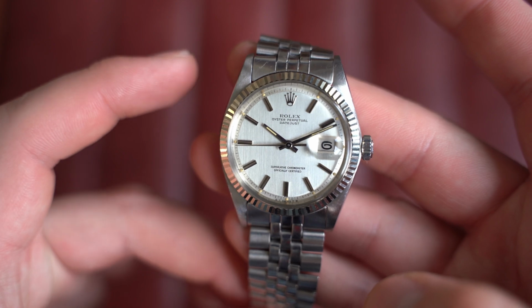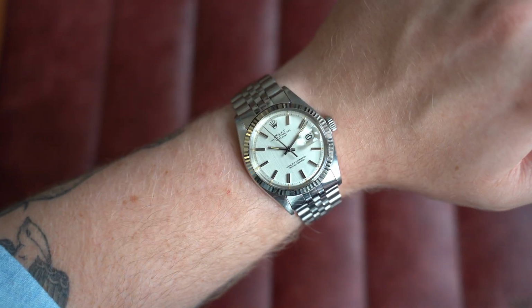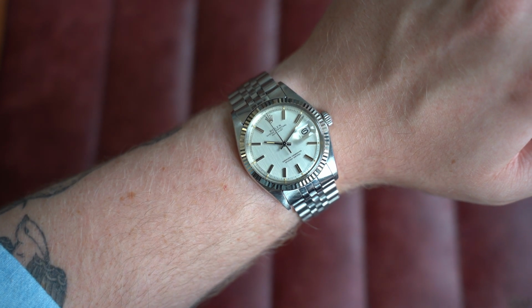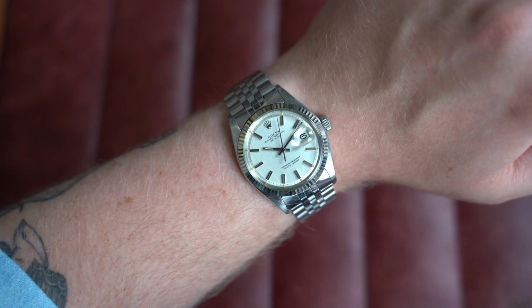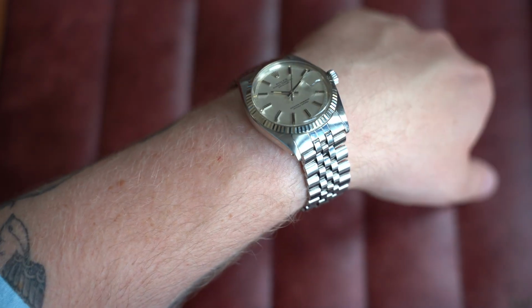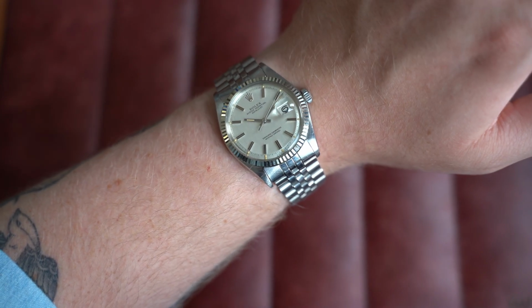So let's show it on wrist and talk dimensions. And here we go, paired comfortably on my 7-inch wrist. This kind of Datejust always looks great on a Jubilee, but also it looks great on an Oyster, it looks great on a leather strap. I'd personally be wearing this on a beautiful suede, like a brown suede. I know it's my go-to pretty much all the time, but there's a reason for that.